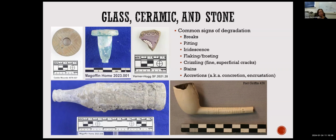It's very common to see stains, particularly on ceramics, but stains can also develop on glass and stone, particularly in any cracks that they have. Stains are usually a result of the burial environment and nearby artifacts. We most commonly see dark organic stains and orange stains from rust, but occasionally green stains from copper may develop. Some stains, for example, dark stains in a pipe bowl, may be historic and not something that you want to be removed.